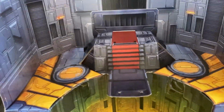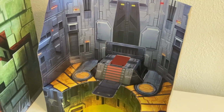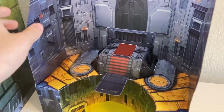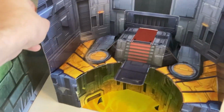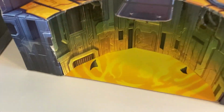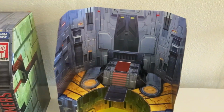As you can see, they've created a little diorama here. This is obviously without any of the figures in it, that shows off the judgment throne room itself, or the courtroom, I guess you'd say, that has the little dock there for people to be kicked off into the Sharkticon pit. You can see they've got little Sharkticon fins coming out of there, and I can show it off with some of the figures in it.